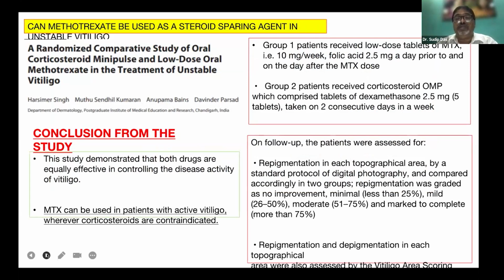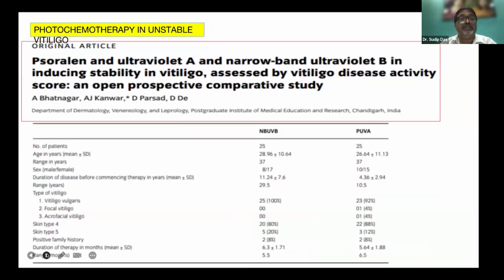On follow-up, repigmentation was assessed in each topographical area by standard protocol. So methotrexate can be used very safely in patients with active vitiligo where corticosteroids particularly will be contraindicated.